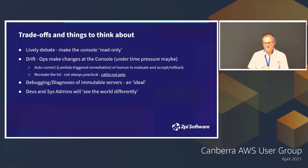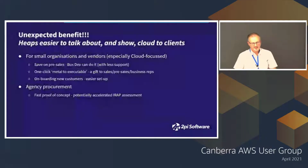Immutable servers is a concept we spoke about earlier. Pushback we get from people is about the debuggability of production environments, and I think that's an interesting comment as well. Devs and sysadmins, even though they are using similar tool sets in our environment, they potentially will always see the world differently, and I think that makes for an interesting debate.